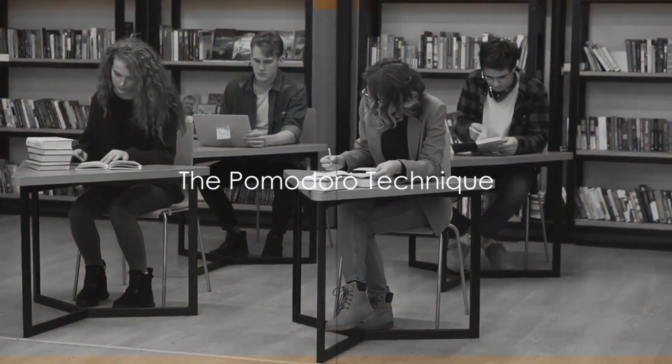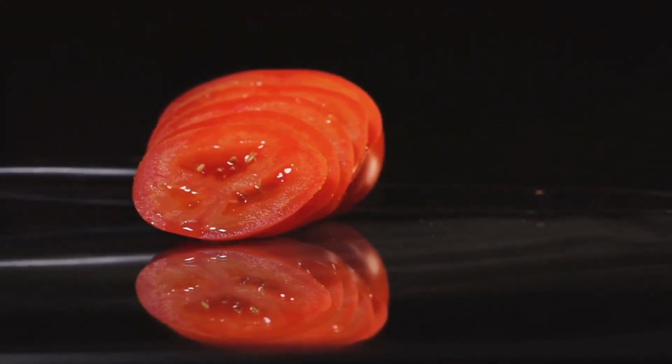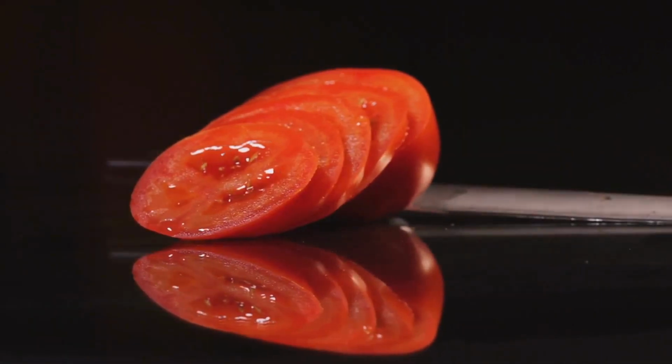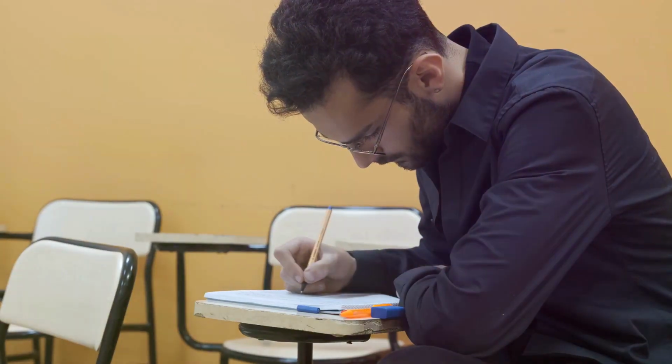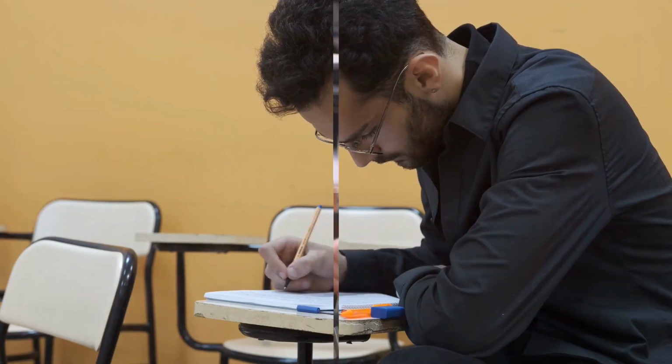Next, consider the Pomodoro technique. Named after the Italian word for tomato, this method involves studying in 25-minute increments with a 5-minute break in between. After 4 rounds of this, take a longer break. This technique helps to maintain concentration and reduce fatigue.